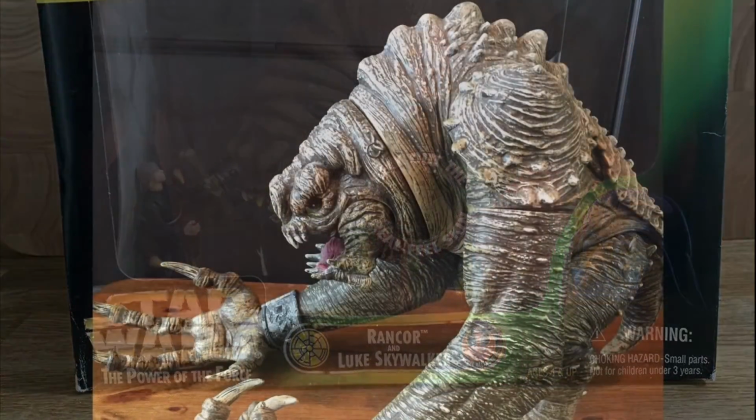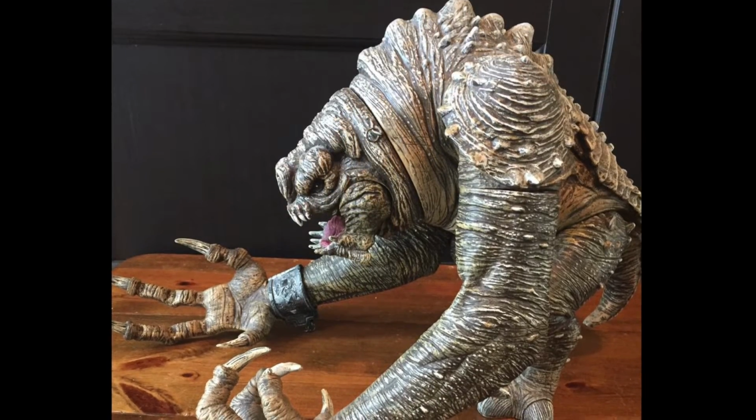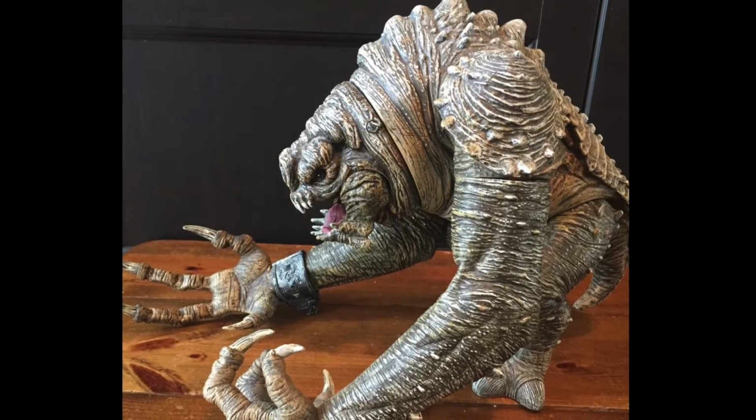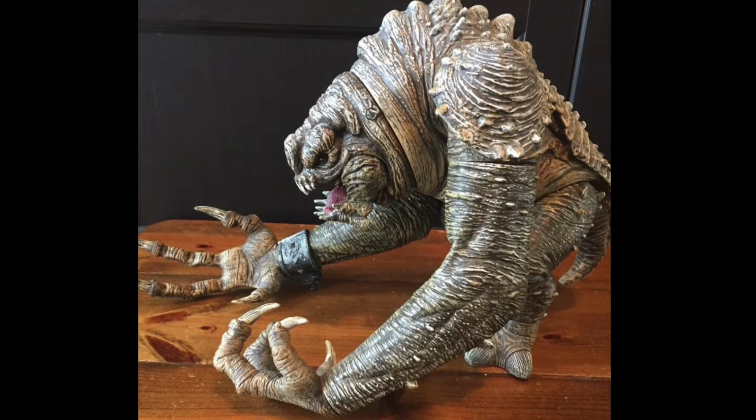My idea would be to get the Legacy Collection version, repack it in a vintage style box, and perhaps it could come with some buildings. That would be pretty cool as well, similar to the Jabba's Palace. You know, maybe they could put the big gate that crashes down on him or something like that.